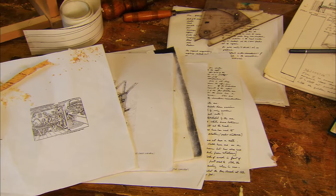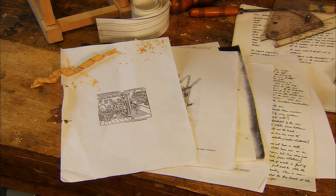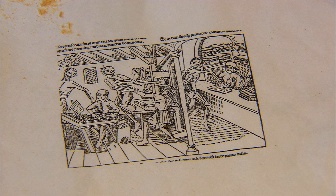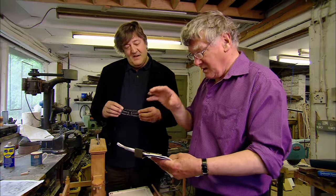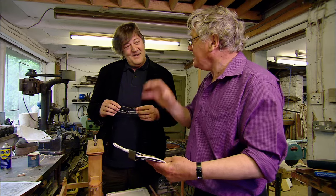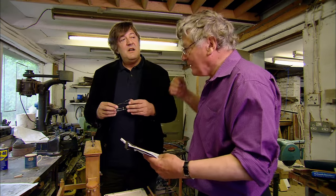Right. The earliest illustration of a printing press is the Danse Macabre, 1499. That's about 50 years after Gutenberg started his printing, isn't it? So things evolved pretty quickly. That's right. I think that this early period was actually quite revolutionary. There were things changing all the time. It took off rather like the internet has now. You know, it really went whoomph.